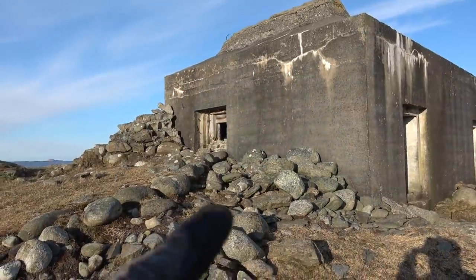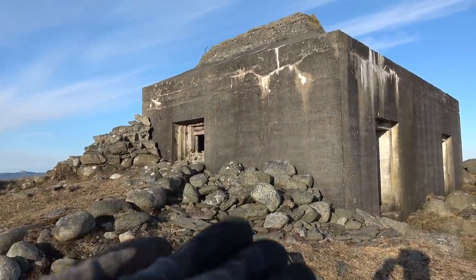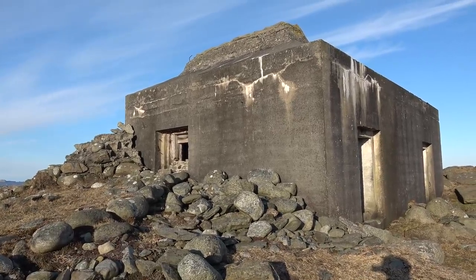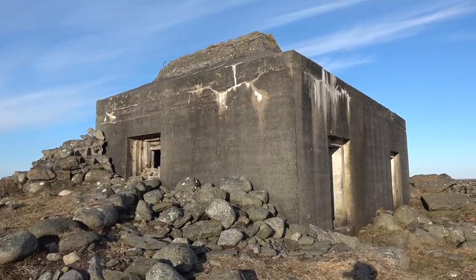You can see here on this side they piled up. Normally it would maybe go even higher. Very nice, very nice.